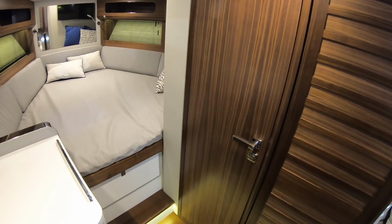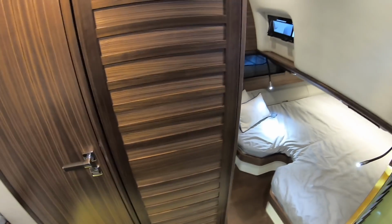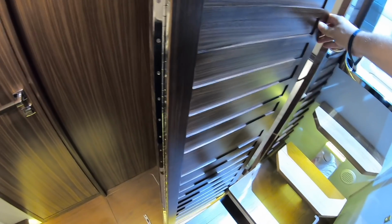Now that looks like a completely open plan layout, which is great. If you've got small kids on board, mum and dad can be up here, little kids down here, everyone's connected. But if you've got two adults and you want a bit of privacy, watch this. Drop those two little catches, and then that, look at that. And that slots into place magnetically. And now they've got a completely enclosed separate cabin.